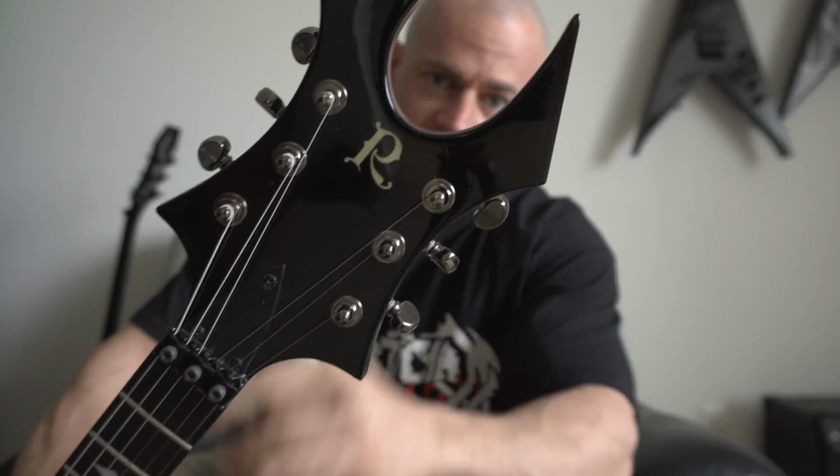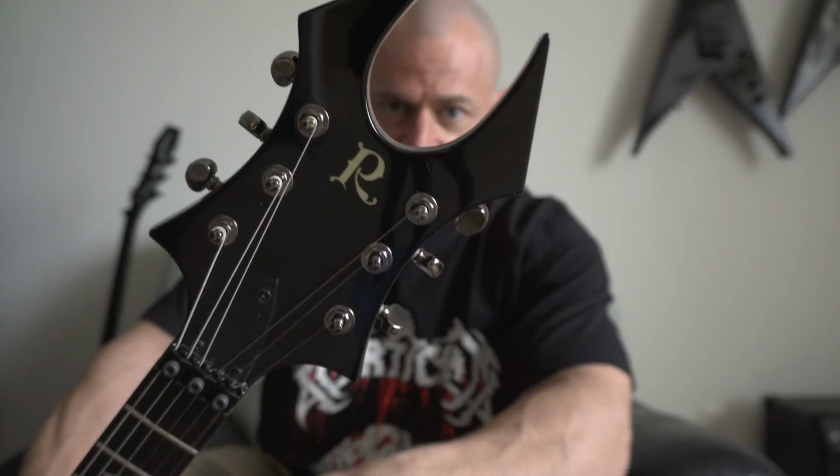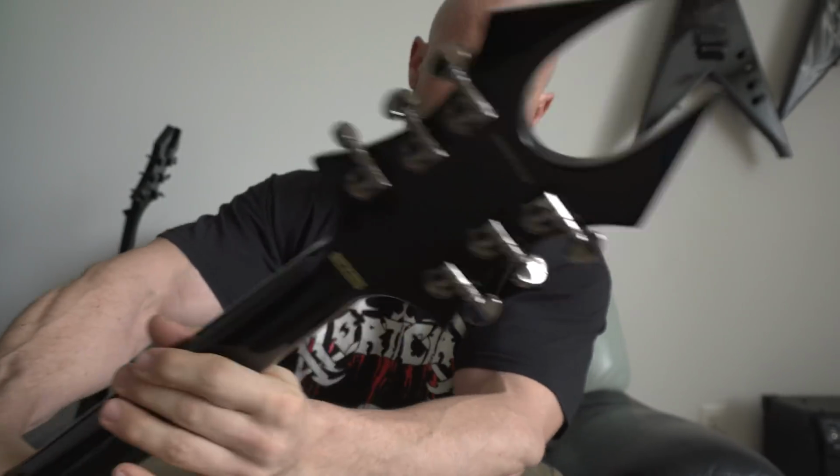Now I will put them side by side so you guys can see the differences in size, the way they're cut out and everything like that. But that's pretty much the full size.